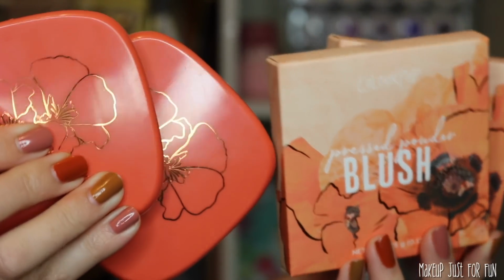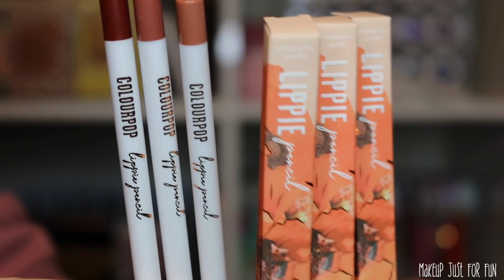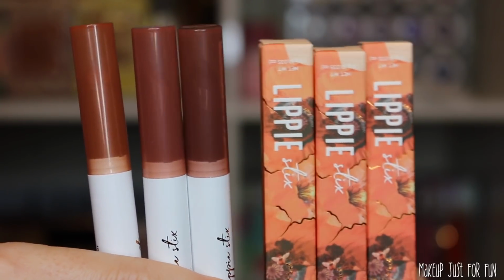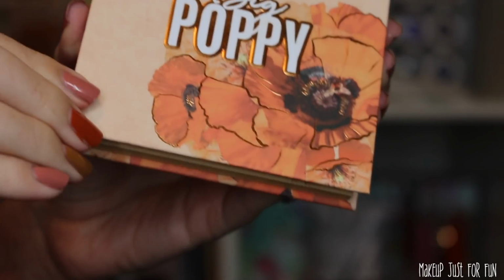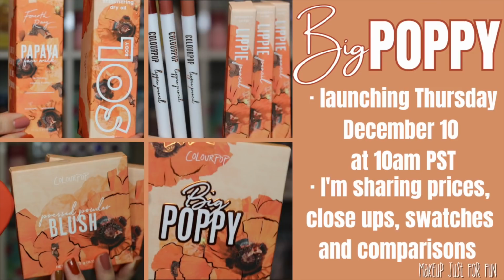Today we're talking about a brand new collection that's launching from ColourPop Cosmetics. This is the Big Poppy collection. It's all based around a palette that we saw launched during their Cyber Week deals, of course, the Big Poppy palette. This is a mid-size collection. Of course, it has this 9-pan Big Poppy palette. There's also a Forthright and Soul Body product, 3 Lippy Pencils, 3 Lippie Stix, and 2 pressed powder blushes.